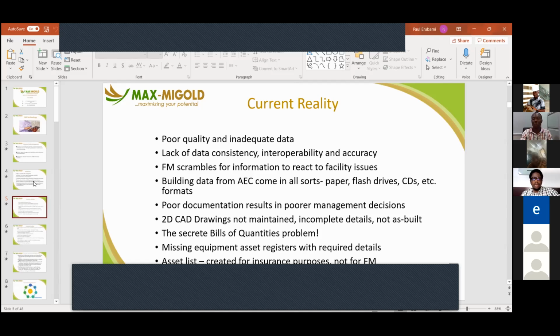Facility managers' current reality is that we scramble for information to react to facility issues. Have you ever seen yourself battling to break through walls to find out where things are buried so you can fix them? Yes, that's what basically happens. Sometimes you've broken through some walls and floors only to find out that's not where the lines were run through, and you have to start dealing with another direction because you don't have enough information. The information you have is either in drawings that are not complete, or in the heads or in the minds of a few staff that were left behind from construction.